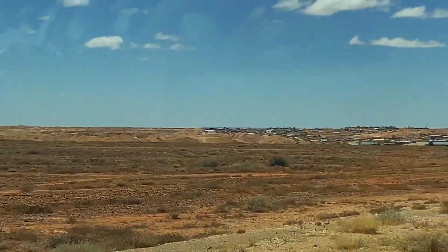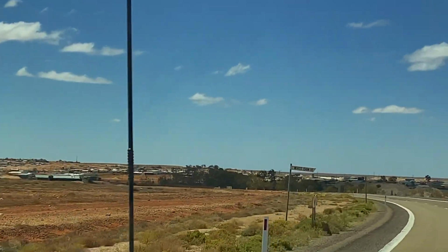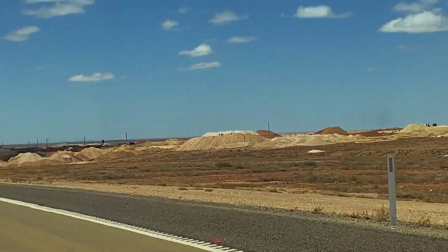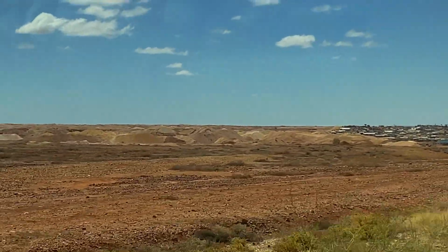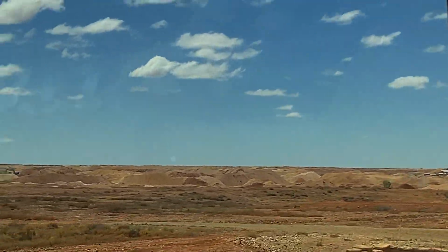This is an interesting town. The houses are pretty old, and the actual mines are pretty much around the houses. It's something you've got to see.